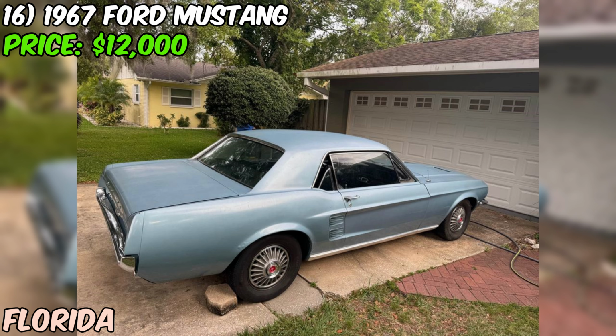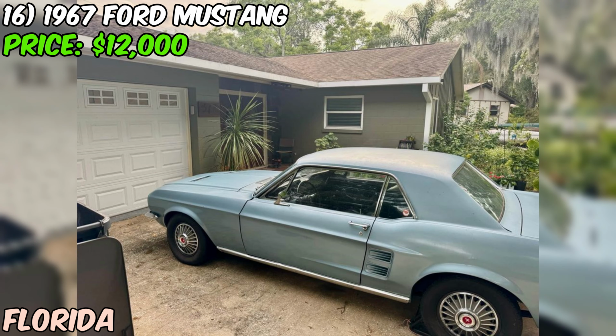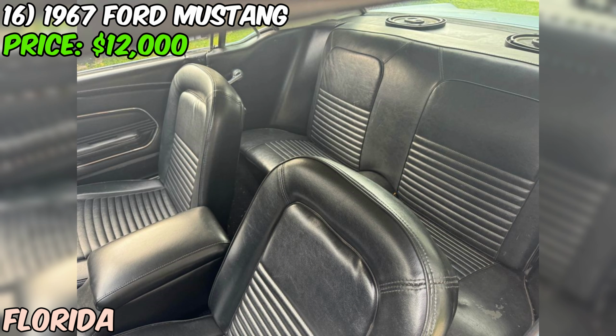The exterior color is listed as black, which is a classic color for a Mustang of this era. The seller doesn't provide any photos of the interior, so it's hard to say what kind of condition it's in.